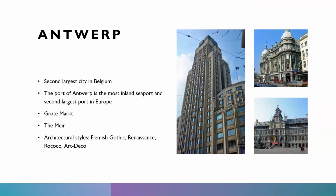So the town square features Renaissance architecture, which are decorated with statues similar to Brussels town square. It also has Flemish Gothic influence, so it fits in with the other buildings in the square. The Meer is the busiest shopping street of Antwerp that we can visit. It has a bunch of different styles.